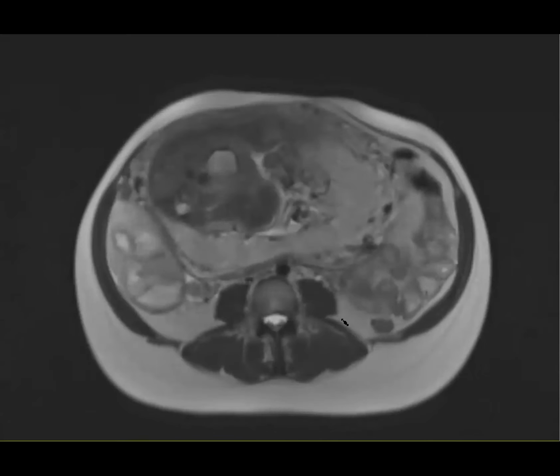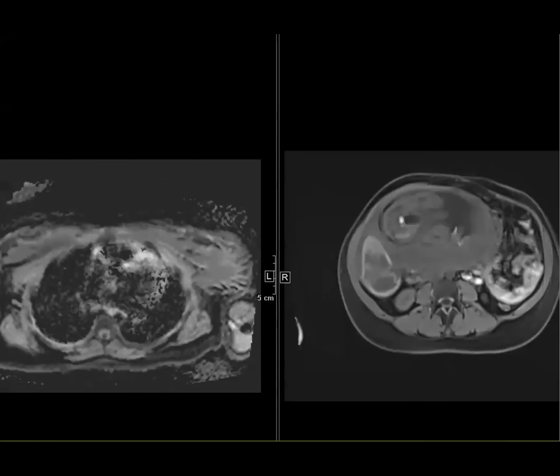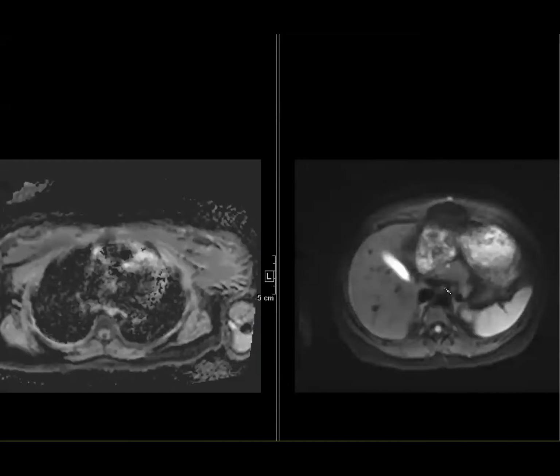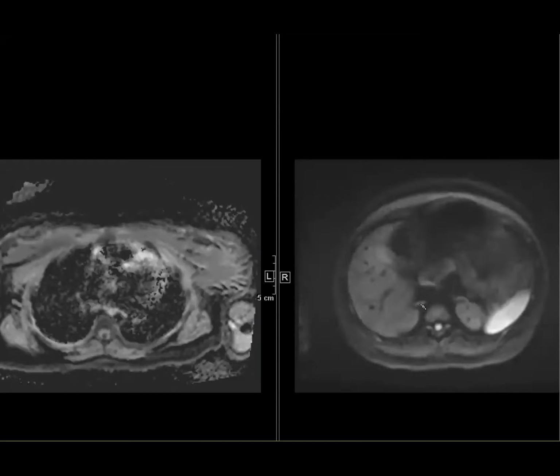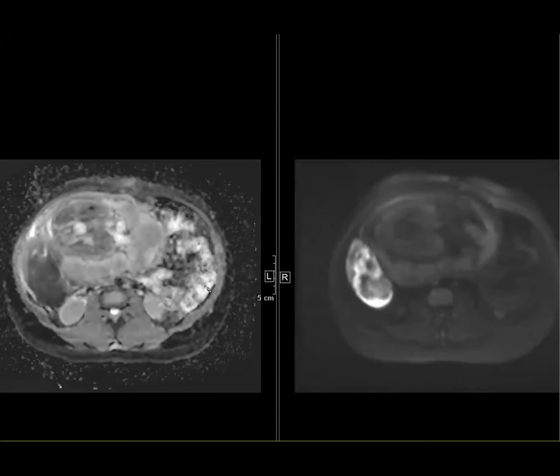So also, we don't see the diffusion restriction, and it was really restricting diffusion. Very restricting here. So anyway, they went to the OR, and this was a torsed ovary, but it also had a large hemorrhagic cyst, and the actual remainder of the ovary was viable. So the big hemorrhagic part wasn't necessarily just hemorrhagic infarction of the ovary. It was a big hemorrhagic cyst. They removed that and detorsed the ovary and then put it back inside the patient. So they were able to save the ovary.